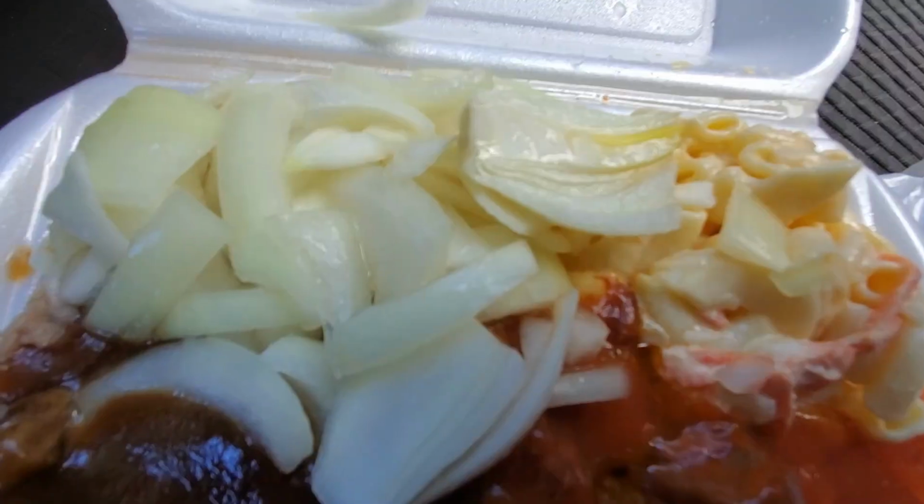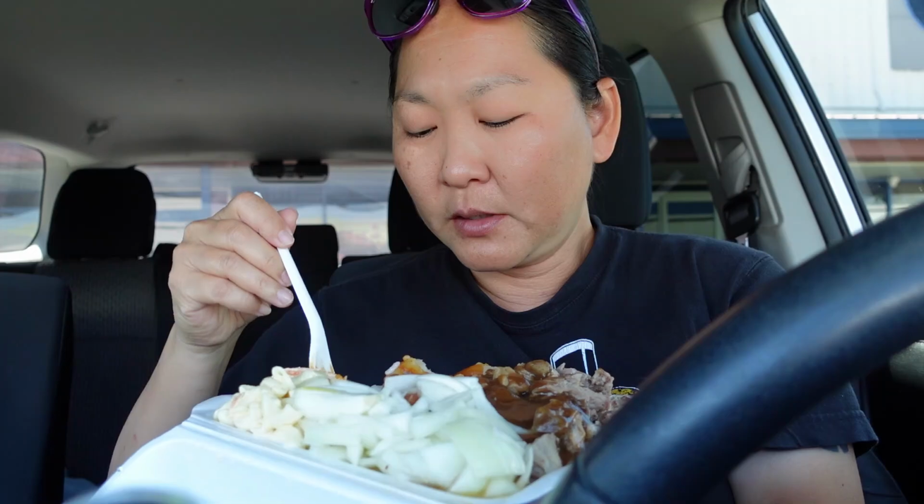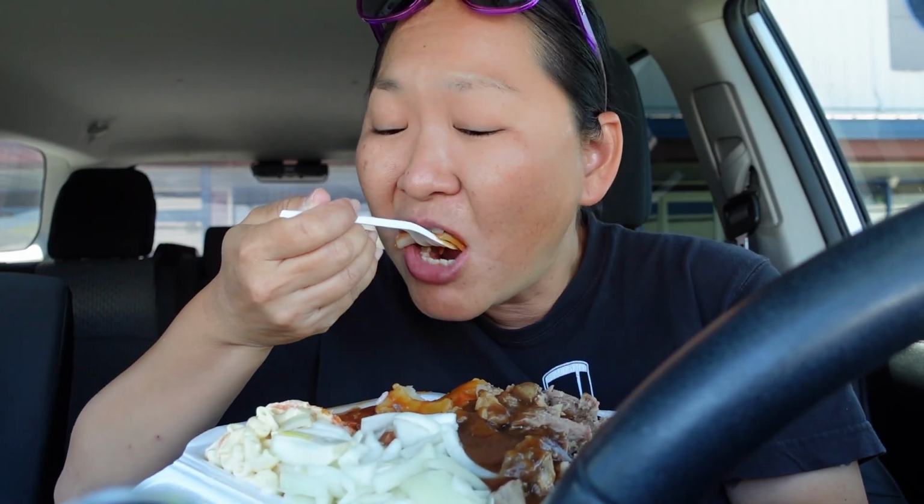And all the rice is hidden underneath. So with the rice, it's so good. And they're known for their pickled onions, which makes it unique because you don't get that with other people's plate lunches. So it's so good with the rice and the beef stew.